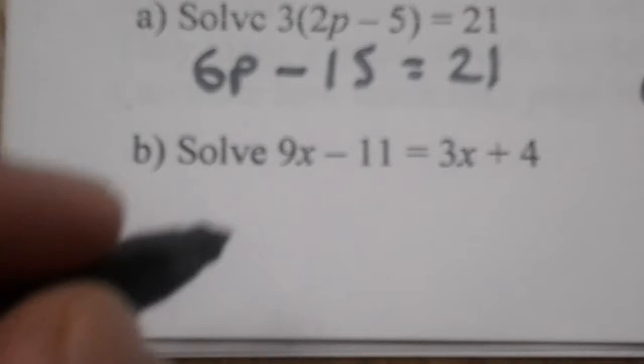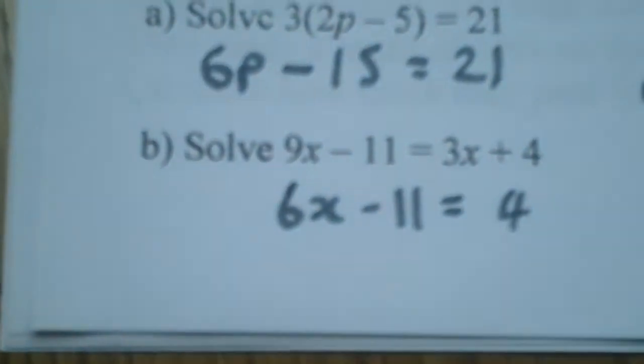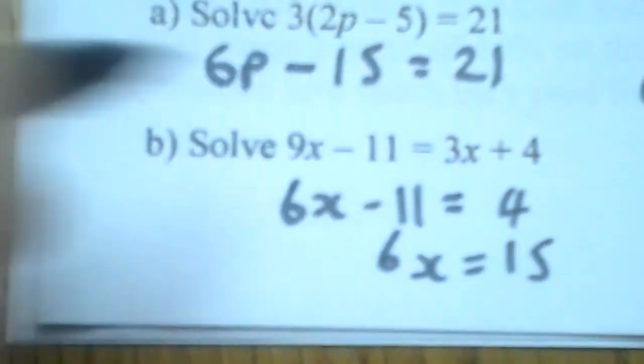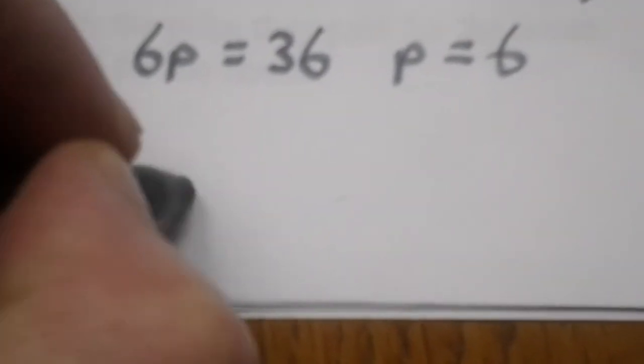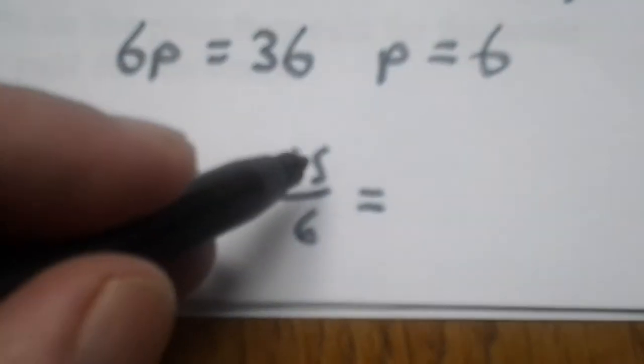This one, remove 3 x's off both sides, gives you 6x minus 11 equals 4. Add 11 to both sides, gives you 6x equals 15. And divide by 6, it gives you x equals 15 over 6. This is an improper fraction, so you can change it into a mixed number. 6 is going into 15 twice. It's 12 with 3 left over. 3 over 6 cancels to a half. The answer is 2 and a half.